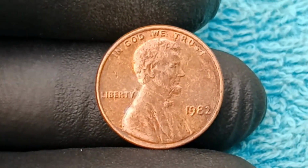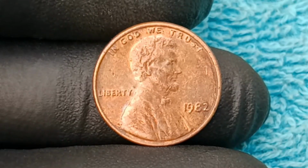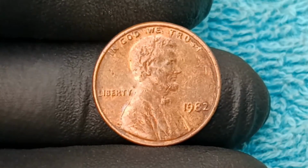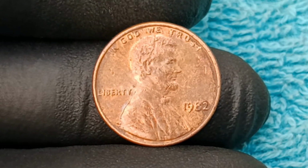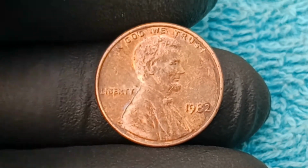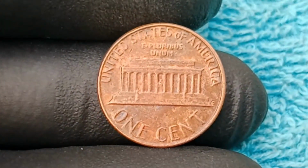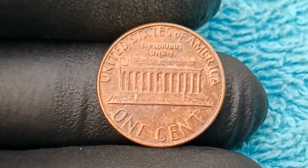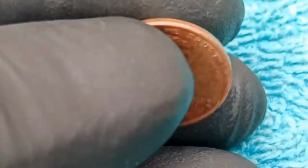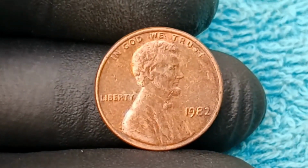Even the tiniest differences, such as the curve of the number 2 in the date or the shape of Lincoln's bust, can separate a common penny from a life-changing treasure. Under high magnification, a genuine 1982 error penny might reveal double-struck elements on Liberty or In God We Trust, or even faint die cracks running across Lincoln's profile, features that coin experts obsess over when authenticating potential million-dollar finds.